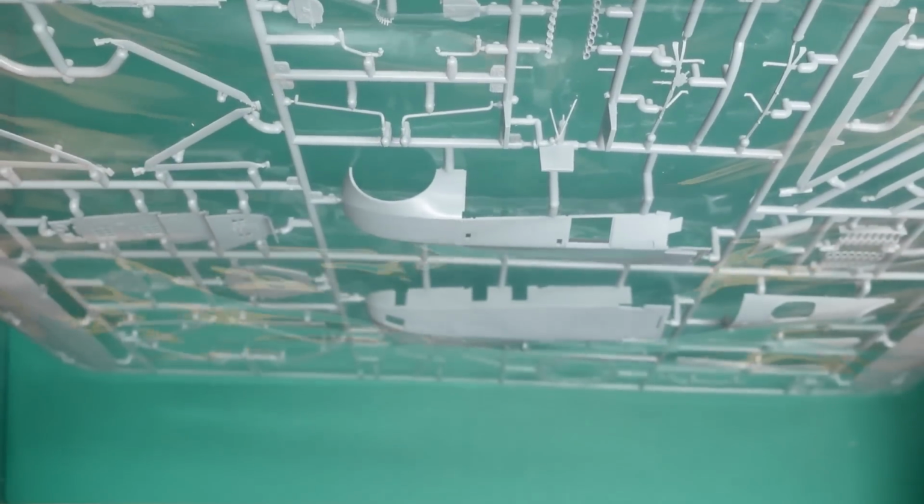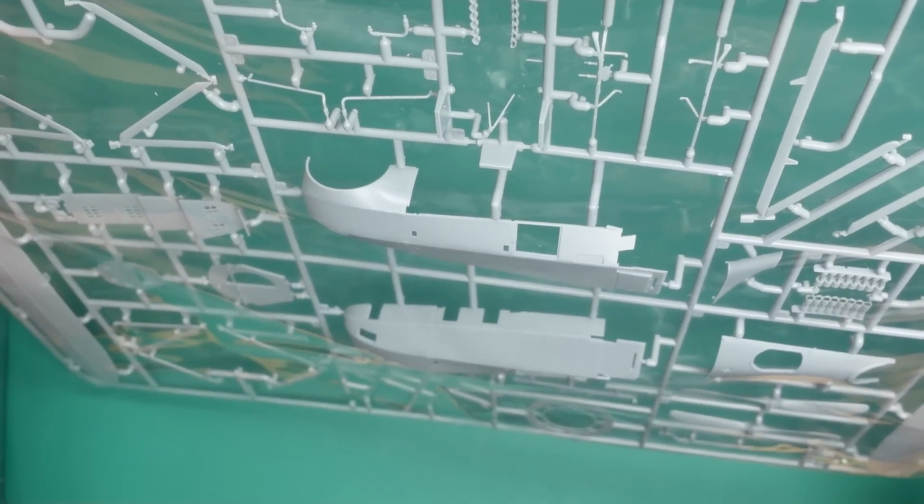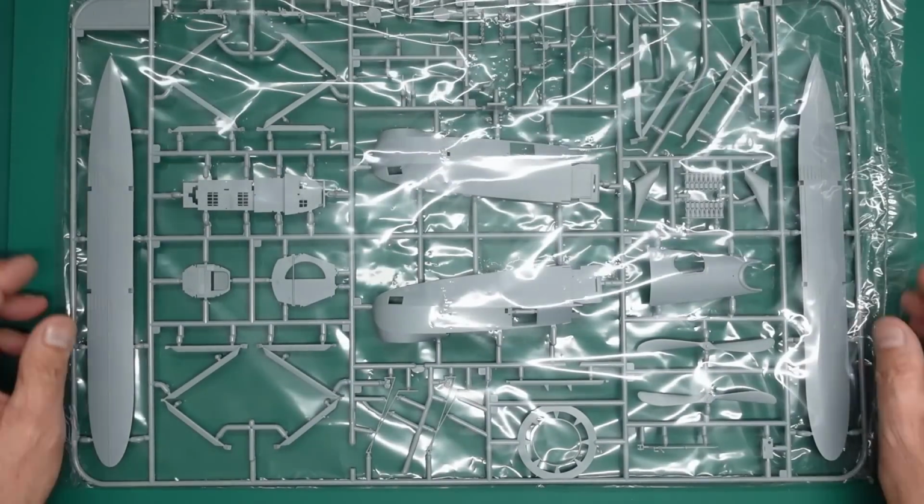I'm just going to turn the camera off a sec and see if I have actually got something missing there, because it certainly looks like I have. Let's have a look and then I'll come back.